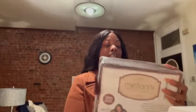So we got Melion Fine Linens. Yeah, y'all, I needed some sheets that made me feel like I was at a hotel. This is Luxury Linens 1800 Brush Microfiber, extra soft, wrinkle resistant, deep pockets for a queen size bed. So we shall see how this goes. I've never been a person to say, oh, I need to go by the thread count, but I heard the thread count makes you sleep so much better. So let's see. So we got that.